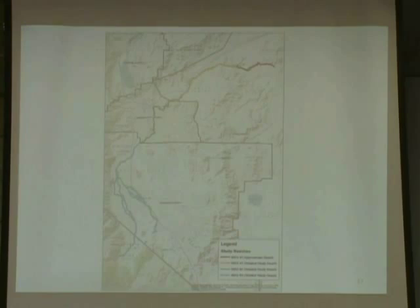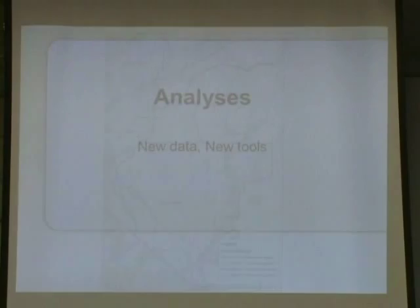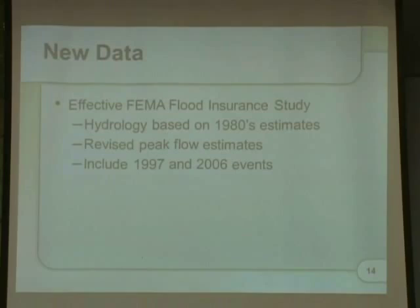So we are completed up to the Carson City line. Of course, it says Carson City County here. We know that's wrong. But right now, we're working on the Douglas County portion and a small bit in Alpine County. So that's the overall study area. So what type of analysis are we doing? We have new data and new tools to do this analysis.